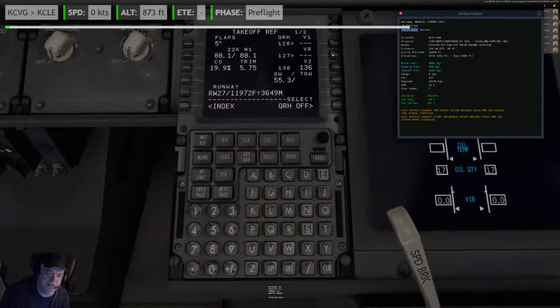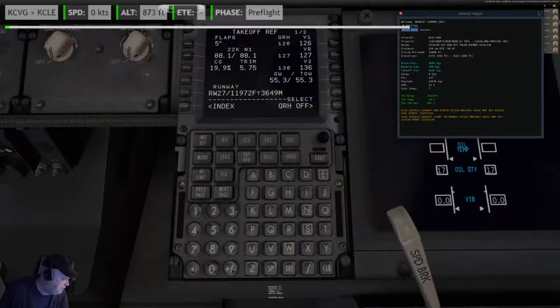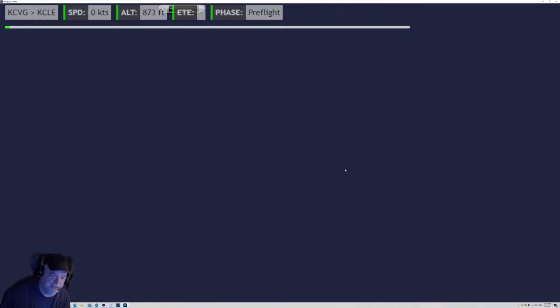Verify V-speeds, 136, 127, and 126. V1, VR, and V2. Yep, runway 27 is 11,900, that's a 12,000 foot runway. You could fly B-52 bombers off that runway. That's really good. Let's do a taxi briefing and a departure briefing. Got to be careful because working with these charts is what froze my computer the last time.